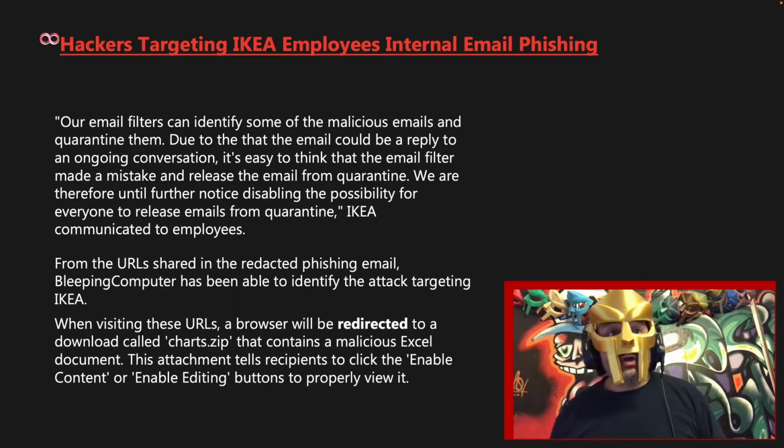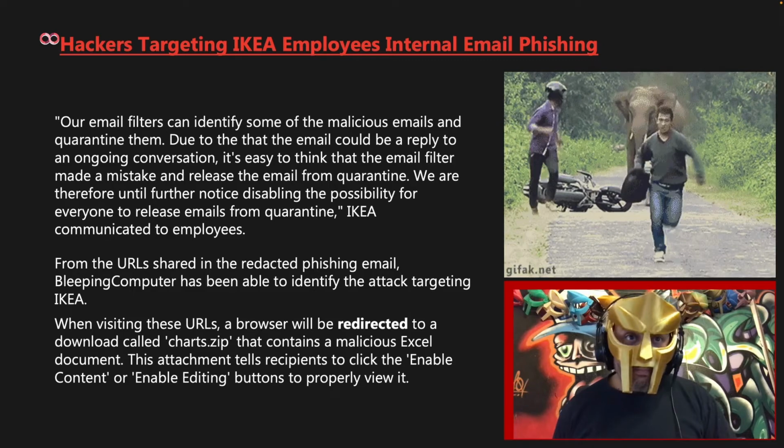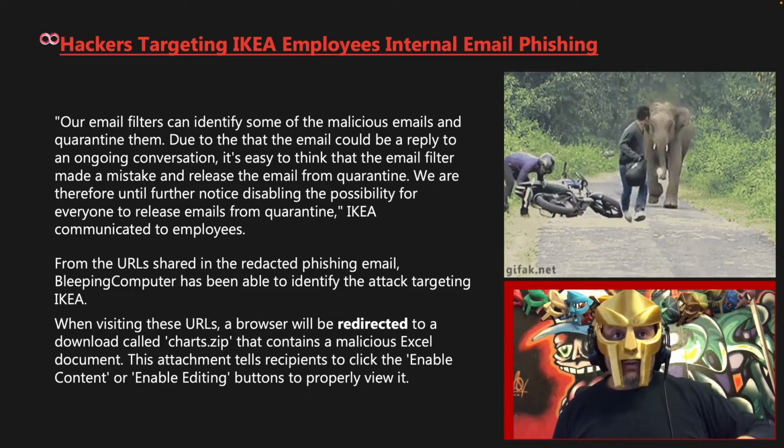From the URL shared in the redacted phishing emails, Bleeping Computer was able to identify the attack targeting Ikea. When visiting these URLs, a browser will be redirected to a download called charts.zip that contains a malicious Excel document. This attachment tells recipients to click the Enable Content or Enable Editing buttons to properly view it.